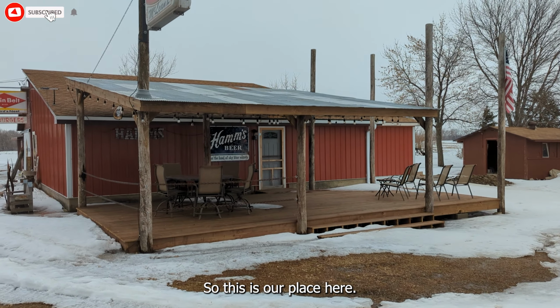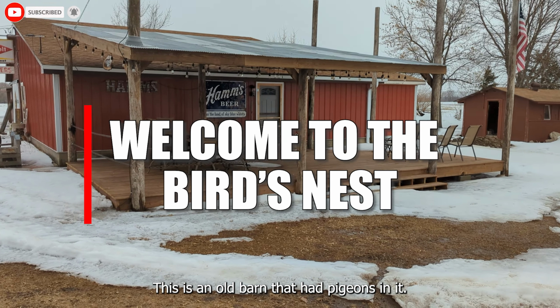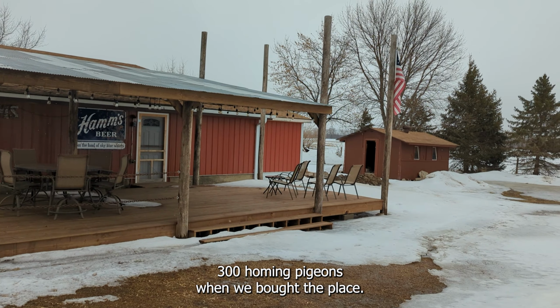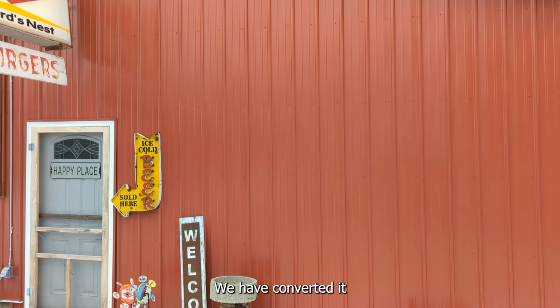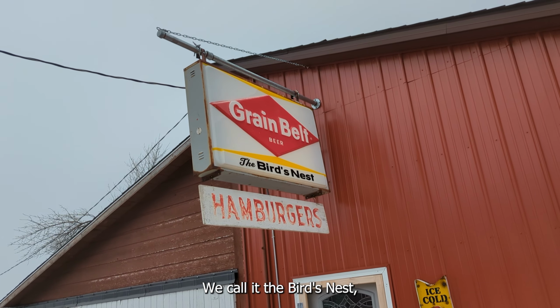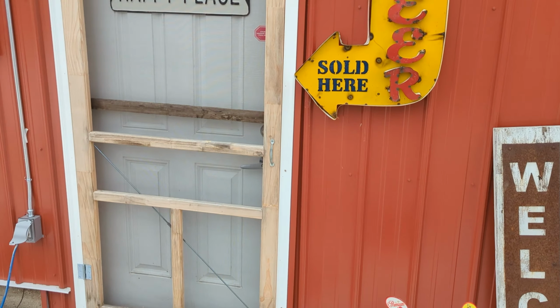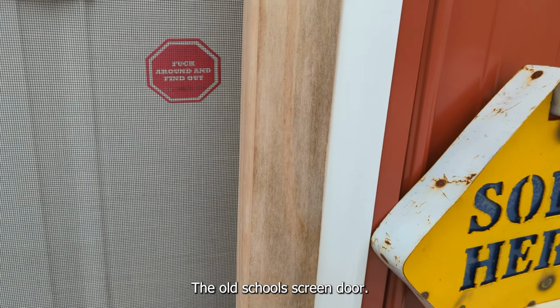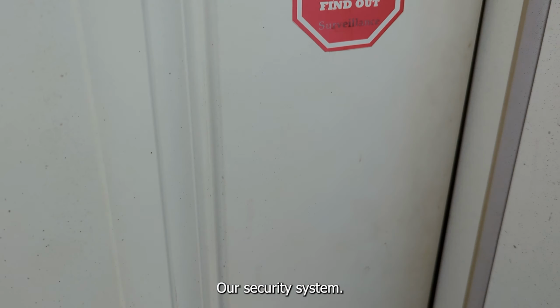So this is our place here. This is an old barn that had pigeons in it, 300 homing pigeons when we bought the place. We have converted it into our own little slice of heaven. We call it the bird's nest because of the pigeons that were here. The old school screen door, our security system.